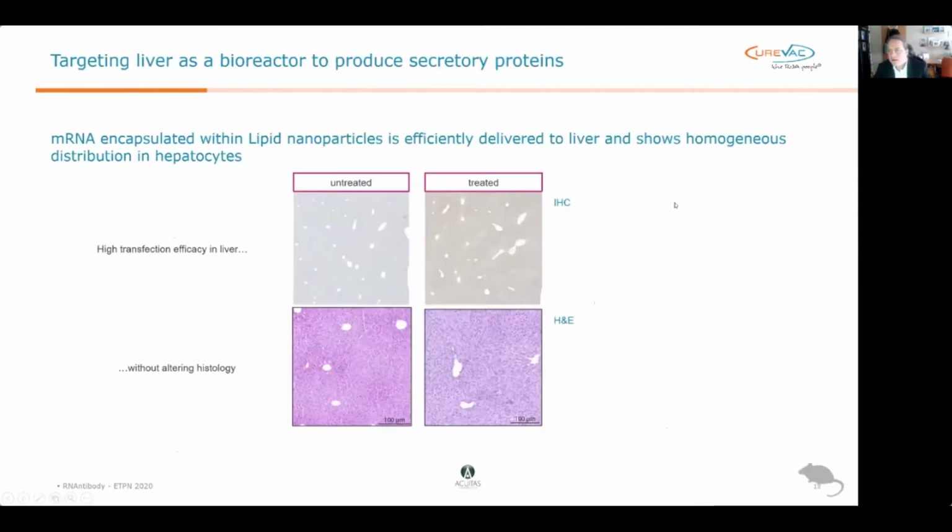And if you inject these particles intravenously into mice, you usually get a very efficient uptake in almost all hepatocytes of these animals. And here you can see immunohistochemistry staining for the messenger RNA, and you can see that all of the liver hepatocytes are positive for the messenger RNA, whereas no change in the histology of the mouse liver was seen at this particular dose.